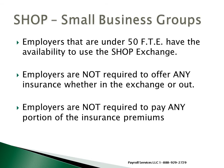The small business exchange, again, is for employers that are under 50. Here's the big catch. If you're under 50 full-time equivalents, you are not required to provide insurance of any type. You're not required to pay for insurance. You're not even required to lift a pen to set up insurance. You are not required to do anything. Okay, so you guys that are under 50 that were nervous about that can take a big breath. There's nothing that requires you to do that. And we'll talk about some strategies as to why that may be a good idea.